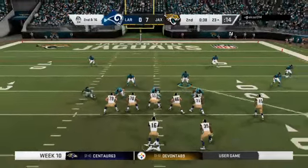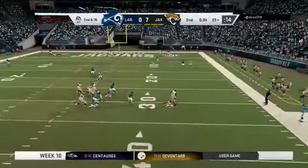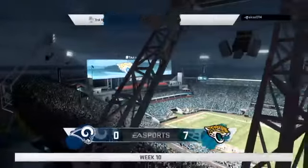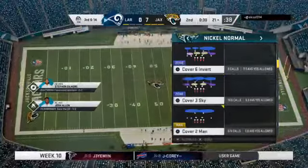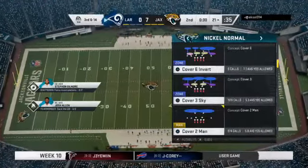Now on 2nd and 16, Goff flushed to his right. He'll run it. It's just a gain of a couple there on the scramble, and now it's 3rd down. Now the Rams will signal for a timeout, their second, as they get it right at the 30-second mark of this first half.